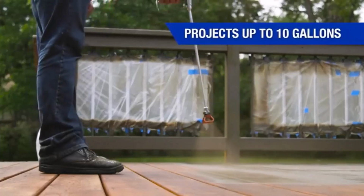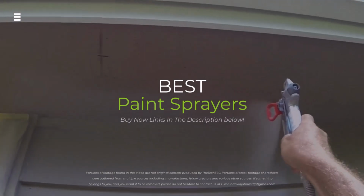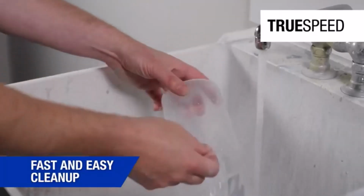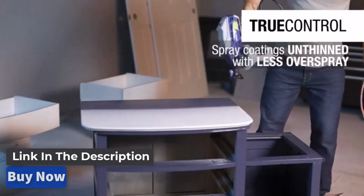Hey everyone. Today we're going to look at the 5 best paint sprayers on the market for this year. Whether you're a beginner or a seasoned pro, these paint sprayers are tailored to meet your every painting need. We are going to show you our 5 selections, and we'll discuss whether they are worth purchasing or not.